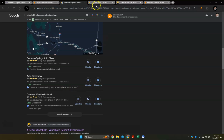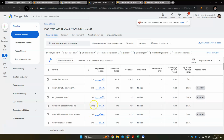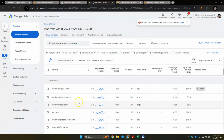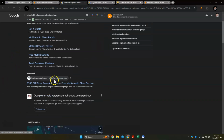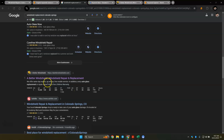And I did forget to add this, but this is for your Google Ads. You can see right here there's 1,000 searches for just windshield replacement. And then another 1,000 just between those 4 keywords. And then obviously more down here. So those are all great ways to be at the top of your Google Business page. When there's search, Google Ads, Google Business Profile, being at the top here, about 70% of traffic stops right here. The rest go to your website.